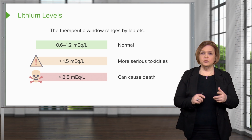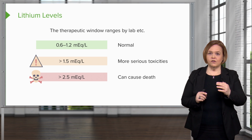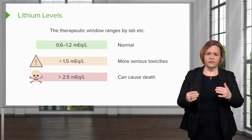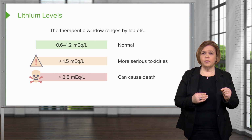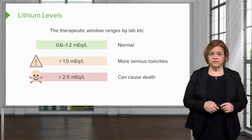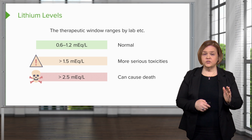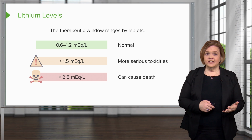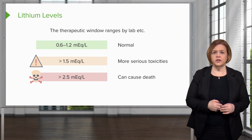0.6 to 1.2, that's pretty easy to remember, right? Because 6 times 2 is 12, so that'll help you remember the normal level. Start seeing some more serious toxicities at 1.5, and you're risking death at greater than 2.5. So make a promise to yourself that you'll commit these levels to memory, because this is likely an area where you can be tested, and also it's just good information for all nurses to know.